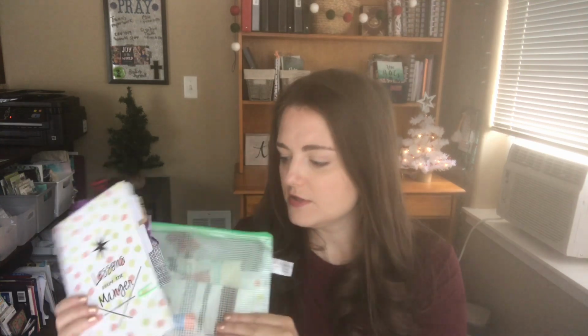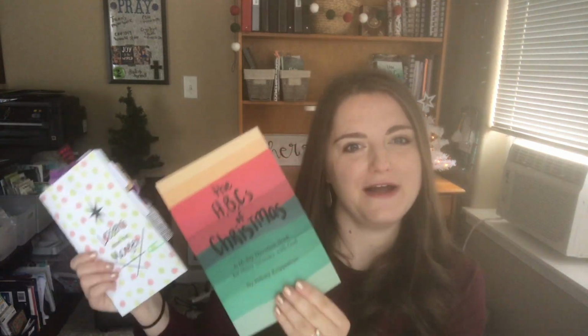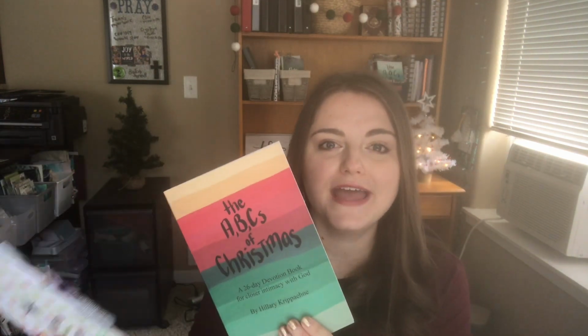But it has old sheet music and a paper clip tab and a glue stick and a pen and washi tape and some sticky notes and things like that. So kind of everything you need. And this has 12 devotions in it, all centered around Jesus's birth. And the devotion content from this is different from the ABCs of Christmas. So you could get both of them and do both of them together, or you could pick one or the other depending on what you're in the mood for and kind of what God puts on your heart to do this Christmas. So again, this is Lessons from the Manger.